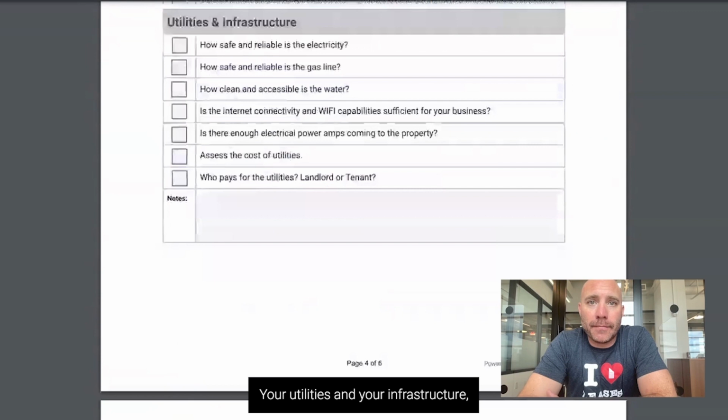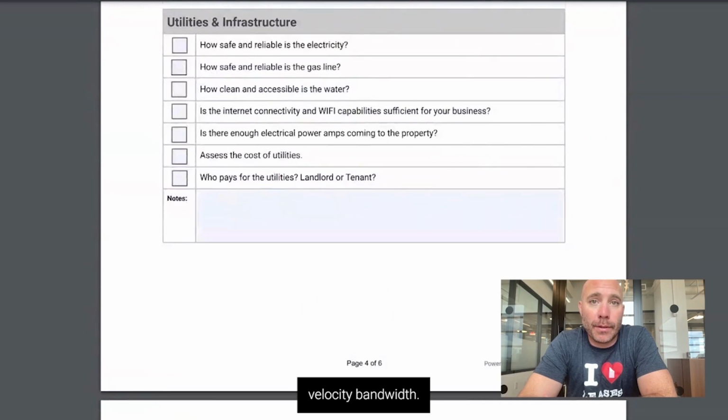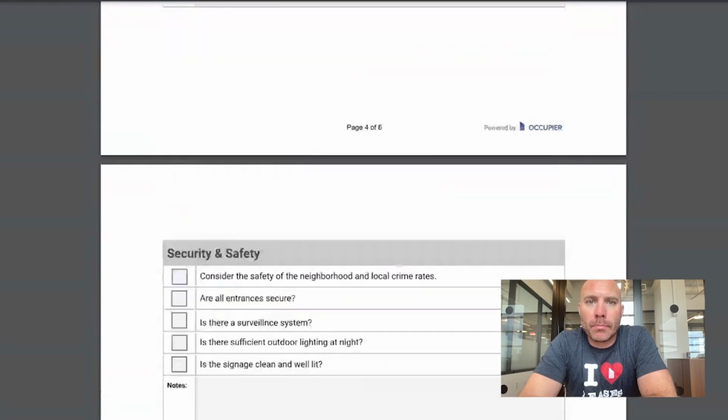Your utilities and your infrastructure, of course, are a major cost for your business, so you want to make sure that you're tracking that the space actually accommodates what you're trying to do. If you're an office user, you're going to need high velocity bandwidth. Does the space actually have a gas line or water for your kitchenette? Is the Wi-Fi capable in the space? All of these things are very important to the day-to-day operations of your business, so make sure you're tracking those in your checklist as well.